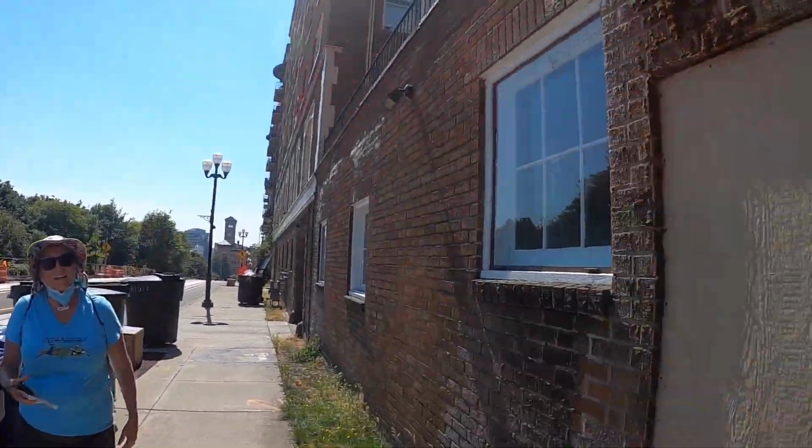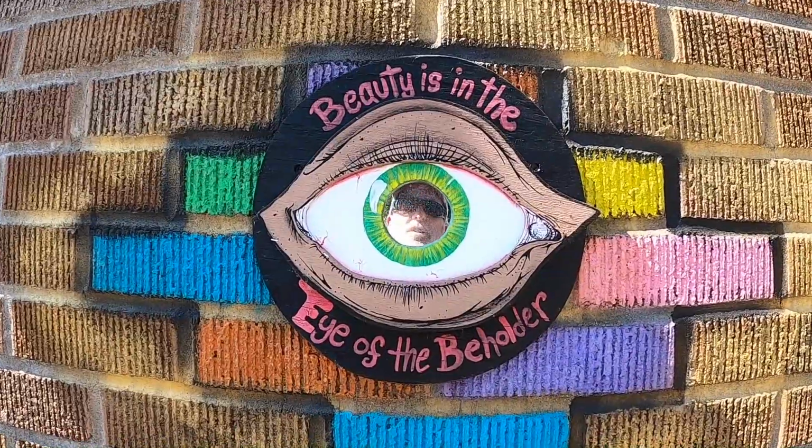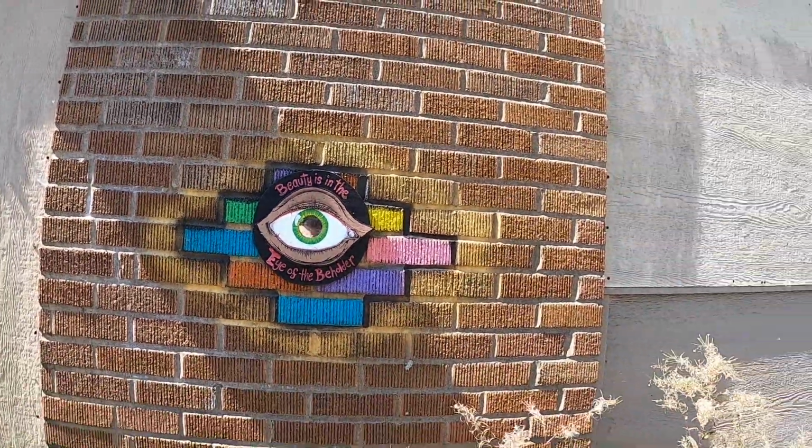Some of the things you'll see when you're out on a walk in Tacoma. Crazy. Oh, look. Just something they put on the side of a building. Wild.